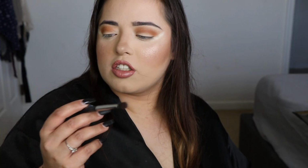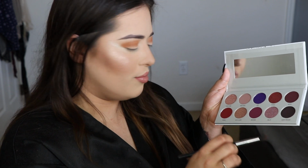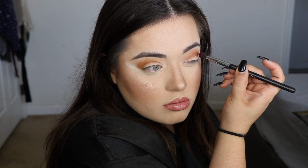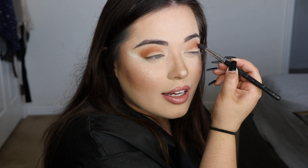I'm gonna take a little smaller brush. This brush is so old it doesn't even have a name on it, okay? And I'm gonna go in with Rockstar and Sparks and mix those and wish for the best. And I'm gonna stick this lower. Is this what I wanted? Yeah, I like that. I like it.